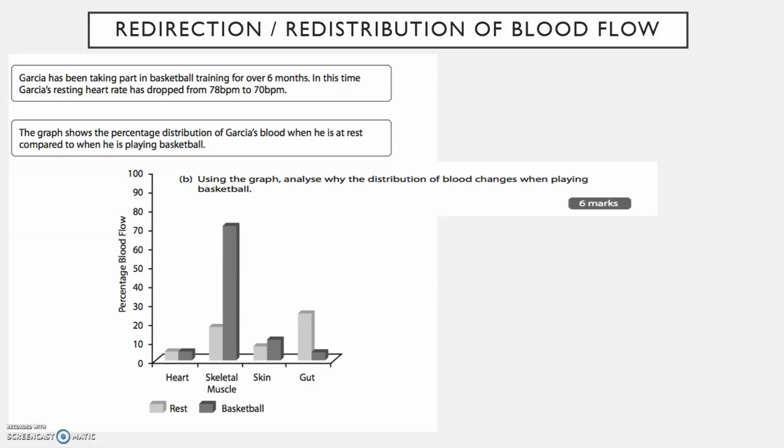The blood vessels that are around our vital organs vasoconstrict because they don't need a blood supply. They don't need that much oxygen when we're playing sport or doing activity. Our muscles are the ones that need it. Now, the memory method you're going to use to remember this, which will get you all the answers you need, is that we have to look at redistribution. Okay, that's the word that is key during this.